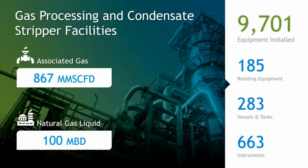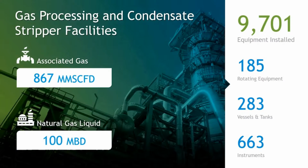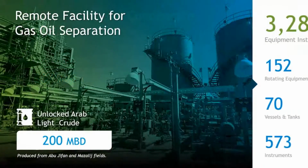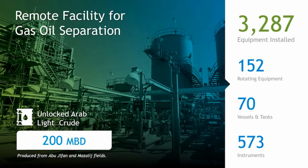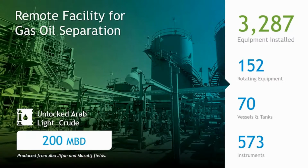In addition to crude production, Khurais Increment program will boost the capacity to process a total of 867 million standard cubic feet per day of associated gas and 100 million barrels per day of NGL. This is achieved by constructing and commissioning gas processing and condensate stripper facilities. A total of 9,700 pieces of equipment were installed. Beside the main Khurais processing facility, a satellite gas oil separation plant was constructed for satellite fields with a total production of 200,000 barrels per day. A total of 3,200 pieces of equipment were installed.